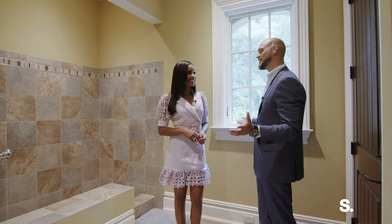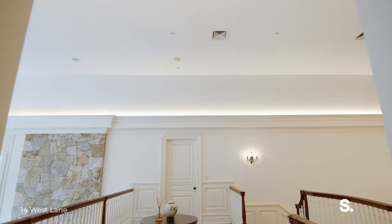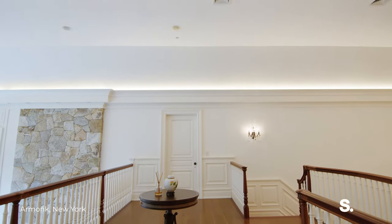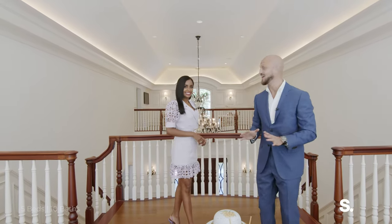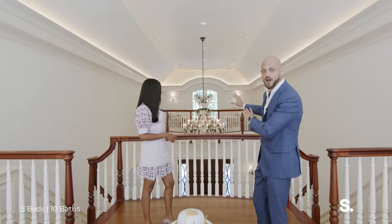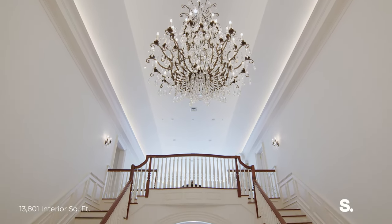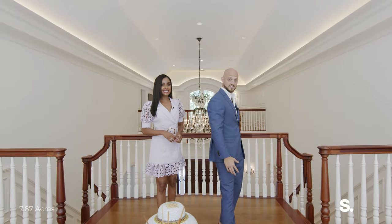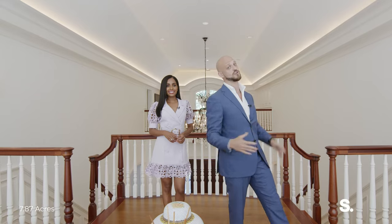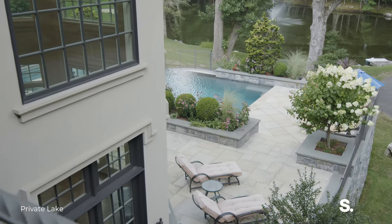And speaking of the second level, let's take a look. Go up there now. Okay, walking up this grand double staircase. We are now on the second floor of this home. It is absolutely stunning. Standing on this level, we have a Schomburg chandelier, which is custom, by the way, with Swarovski crystals. We also have cove lighting throughout. And this overlooks the foyer to the front, and then to the back overlooks the living room with outstanding views of the pool and also the pond outside.